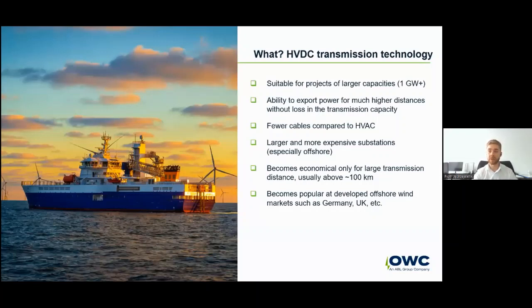Due to those reasons, DC transmission becomes more economical than AC only at large distances. Usually, the commonly considered value is around 100 kilometers. In our white paper, we check with a cost model whether this is really 100 kilometers or whether this has moved due to changes in technology. But still, distances are quite large for economical use of a DC solution. But it doesn't stop developers from using that technology, and we see that it's becoming popular in more advanced offshore wind markets, such as Germany and UK.